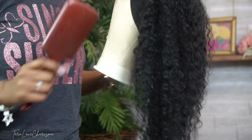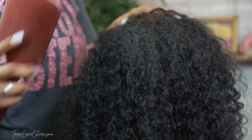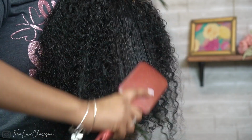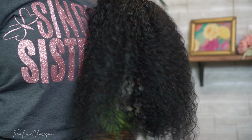So now I'm going to use my paddle brush and I'm going to just gently brush the hair. Y'all, this was kind of a struggle because I was trying to hold the mannequin and brush the hair at the same time and it was not working. It wasn't working.